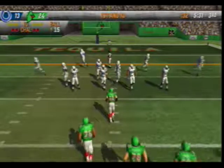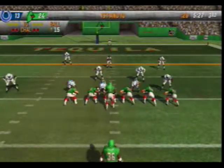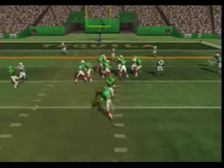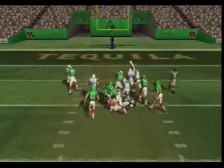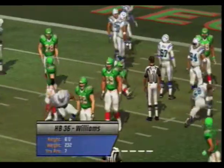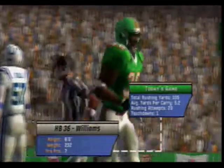Ninth play of this drive. Down inside the 15. The last time they were inside the 20, they came away with 3 points. With a counter play. Going to spot this one at the 9. The tackle is his 5th of the game. It seems like he's picking up huge chunks of yardage every time they hand him the ball.